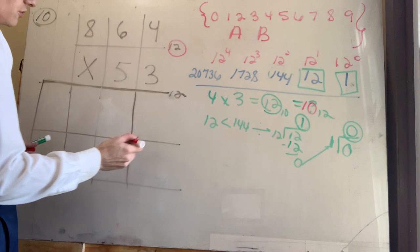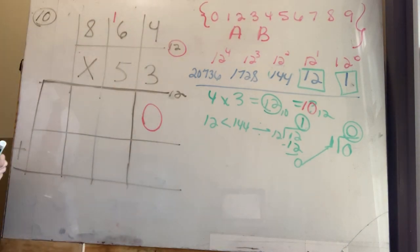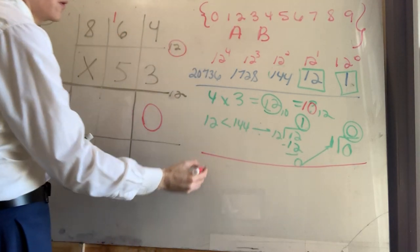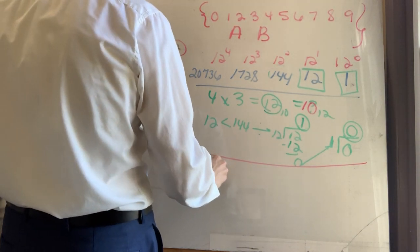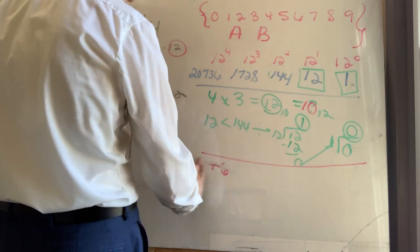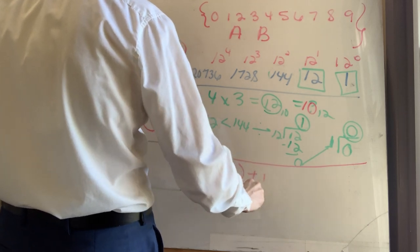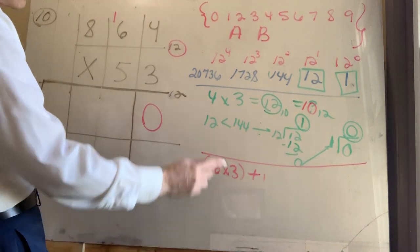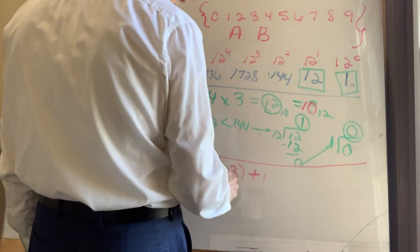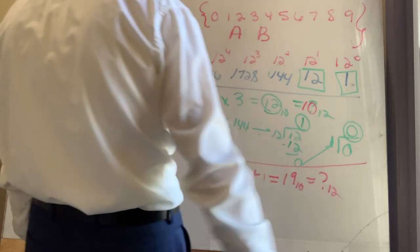So I'm going to put a 0 here, and then I'm going to carry. All right. Then you do the next one. All right. This is really 1 plus 6. Pardon me, I should do the multiplication first. 6 times 3 plus 1. All right. 6 times 3 is actually 18. 18 plus 1 is equal to 19 in base 10. What is that in base 12?